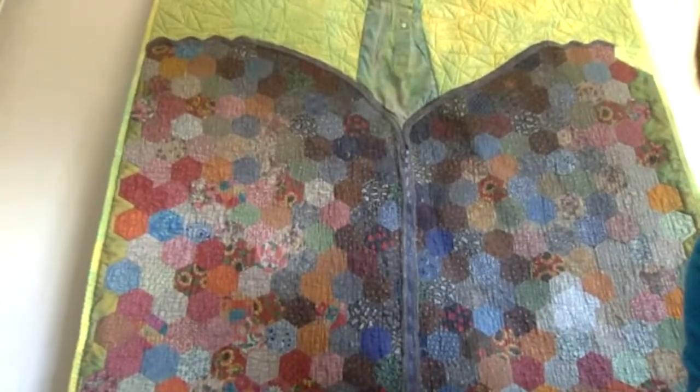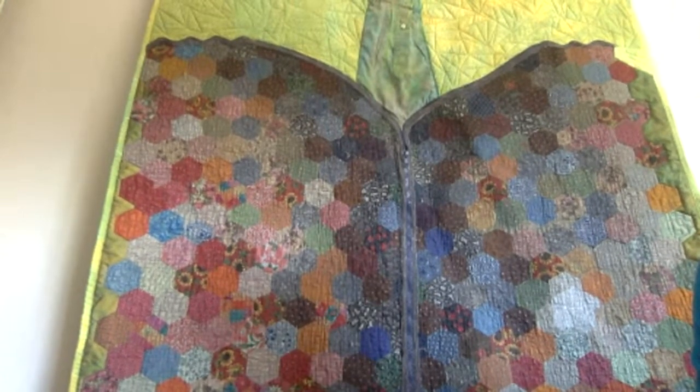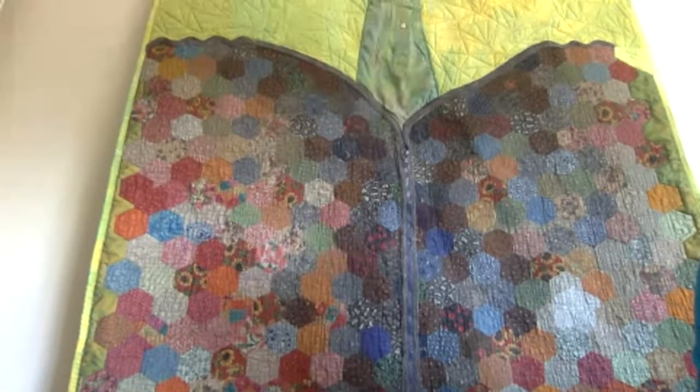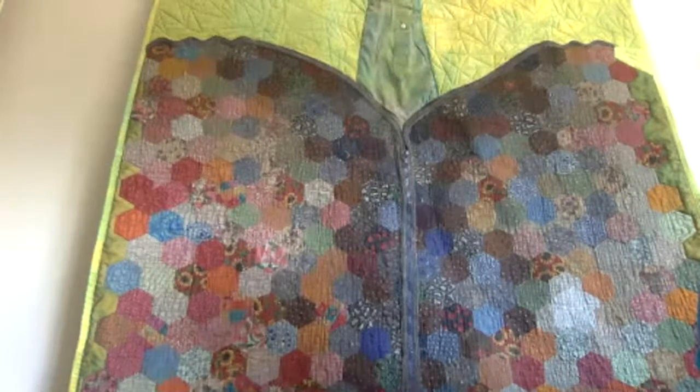So I decided that I was just going to use water-soluble stabilizer. Again, this is something that I use a lot. It's not like the other stuff that was bought for a different project. I've got it, and I added that on top.